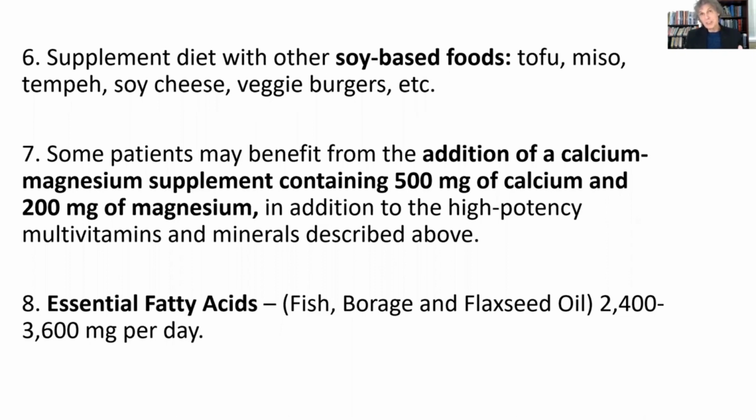And then in addition to a high potency multivitamin, which is going to have, yes, the one I showed you, 500 milligrams of calcium and 200 milligrams of magnesium. Some women might need more than that. If your diet is really suboptimal in those nutrients, you might need to get them an additional supplement to get them a little more cal-mag, if you will.